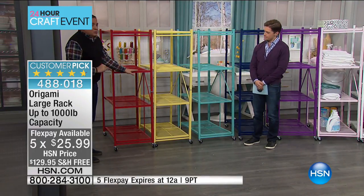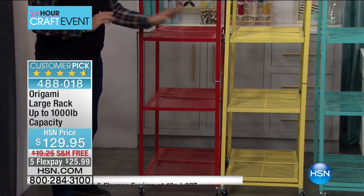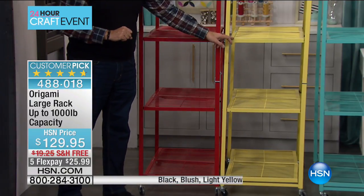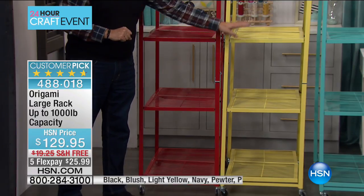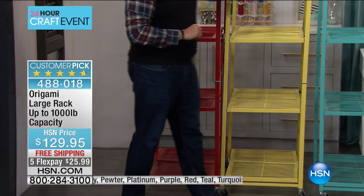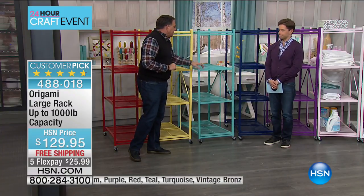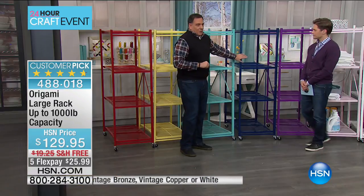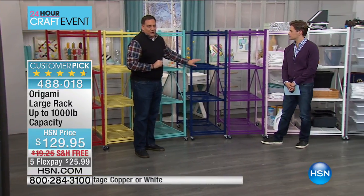This is the red color, that fabulous origami red. It's glossy. It's a really beautiful, rich color. Next to that, that's that very limited light yellow that we have. By the way, the yellow is a brand new color this week. Next to that, we have the turquoise color right here. Also, just introduced this one, so that's a brand new color. Navy, really great color of blue that we have right here.